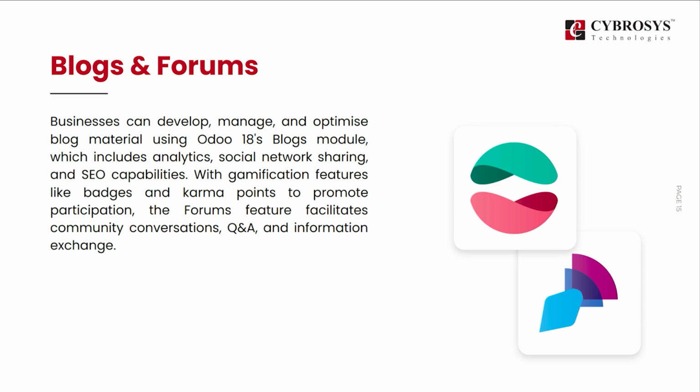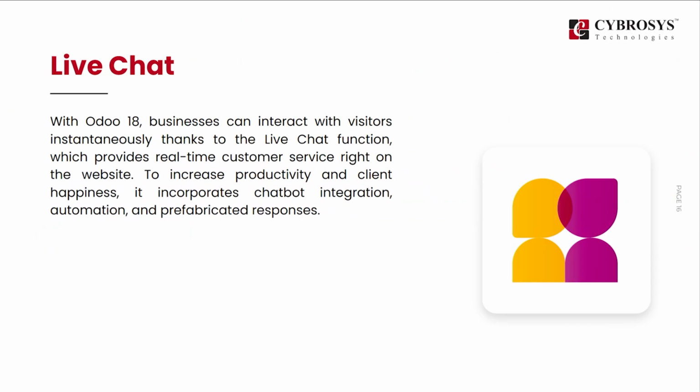Then, besides the e-commerce management, e-learning can also be managed through the Odoo 18 website. Businesses can develop, manage, and optimize blog material using the Odoo 18 blog module, which includes analytics, social network sharing, and SEO capabilities. With gamification features like badges and karma points to promote participation, the forum features facilitate community conversations, Q&A, and information exchanges. Then live chat.